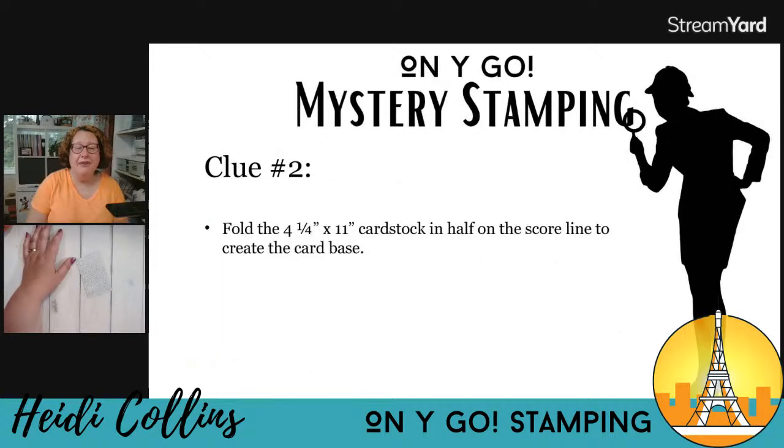So let's go ahead. I'm going to flip ahead to clue number two, see if I can read it. It's very, very small on my screen. All right, clue number two: fold the 4 1/4 inch by 11 inch cardstock in half to create the card base. So go ahead and fold your big piece of cardstock in half to create your card base. When you are done with clue number two, type "done with 2," and I am going to move on to clue number 3.